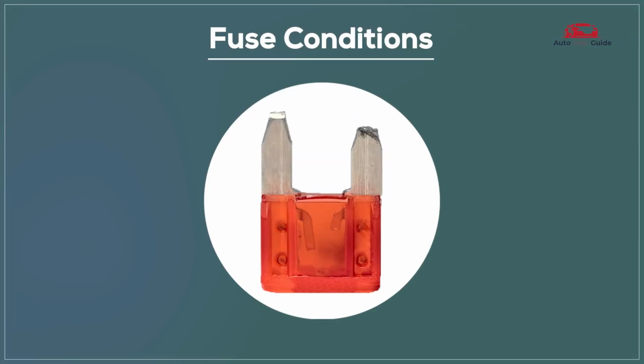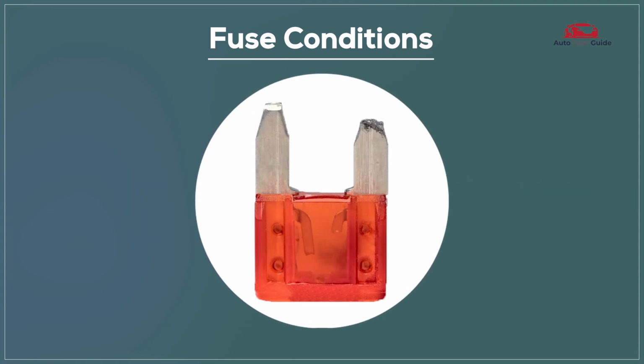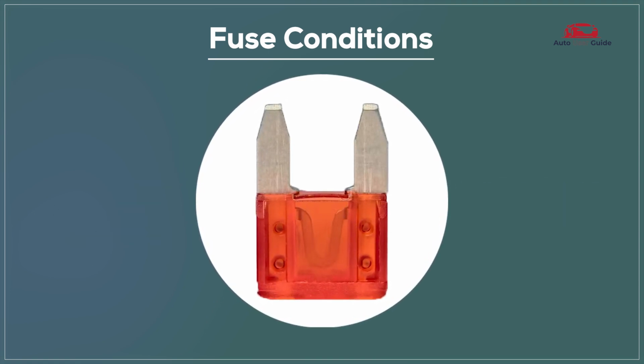Fuse conditions. Blown fuse. A blown fuse means it's no longer functioning and needs replacement, while a perfect fuse is in good working condition and performing as expected.